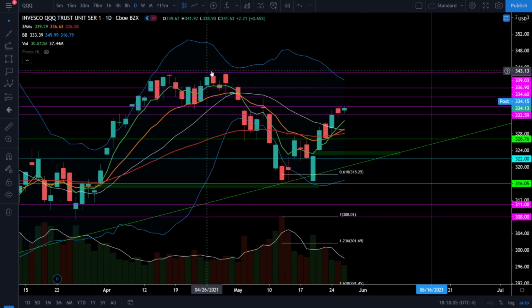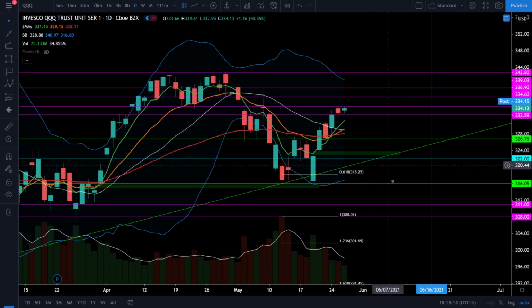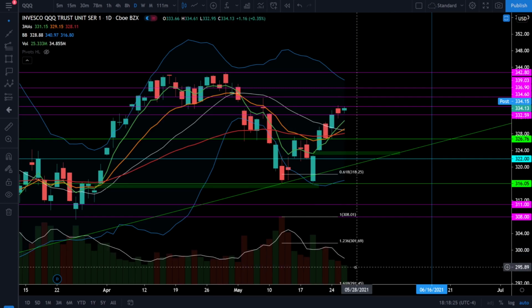So remember, we still have a lower high situation on the triple Qs, and it's still completely possible, if we can't break through this resistance, that we get a rollover and die effect and come all the way down to the low 300s. So treat this resistance level with the respect that it deserves, and understand down here we still have extremely low volume, just like we do on SPY.